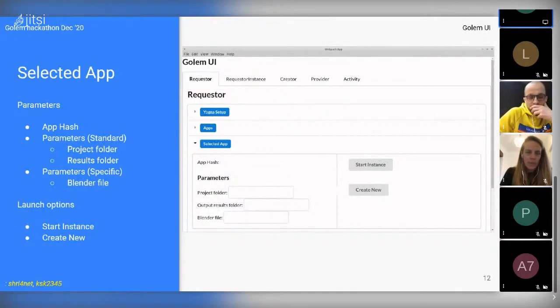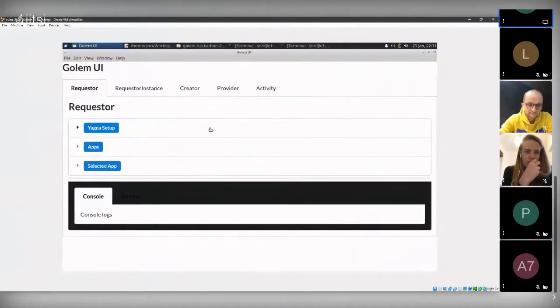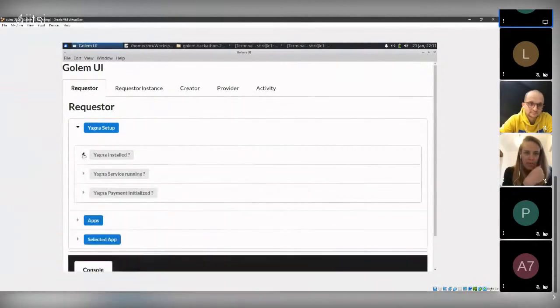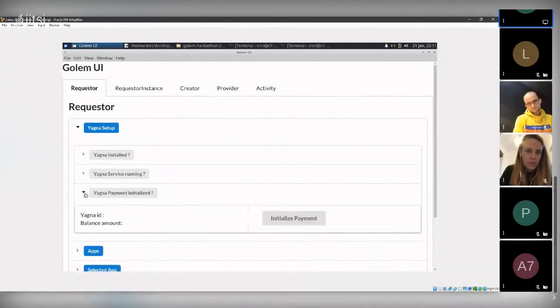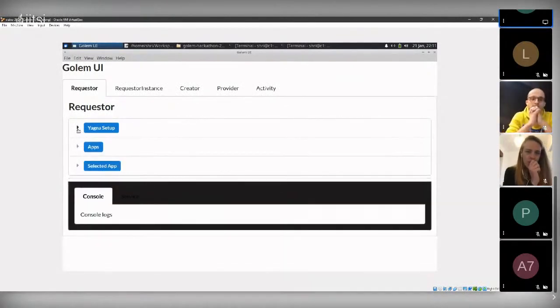I'll just show a short demo of the existing UI. So this is how the current UI looks. It's a very basic setup. It shows what version of Yagna is currently installed. It shows whether the app is running, and if it is running, what the app key is. Currently, this is not implemented yet. These scripts are not integrated into this UI yet. So with just a single click, developers can set it up faster.